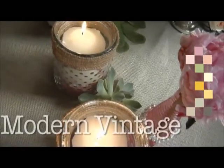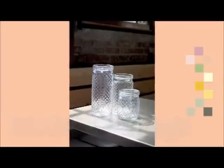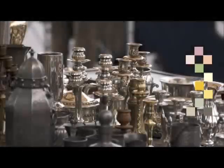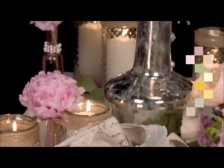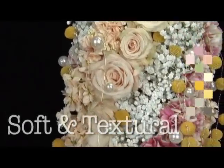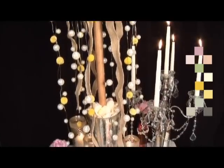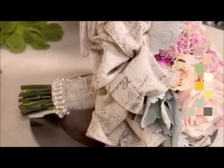Containers for this look are abundant. Beyond the mason jar, it is the charm of milk glass, hobnail, and other timeless vases that create the feel of heirloom. Silver containers, old-fashioned and new, mix together to create antique-inspired tablescapes. Heirloom flowers are a mixture of traditional stems, such as garden roses, gypsophila, and carnations, combined with modern botanicals, such as cruspidia and succulents. Together, the blend is soft and textural.